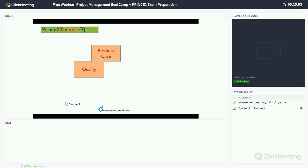Also, there is the organization theme. That's the way a Prince2 project is set up. There are responsibilities and roles for different stakeholders, and they must be maintained throughout Prince2.